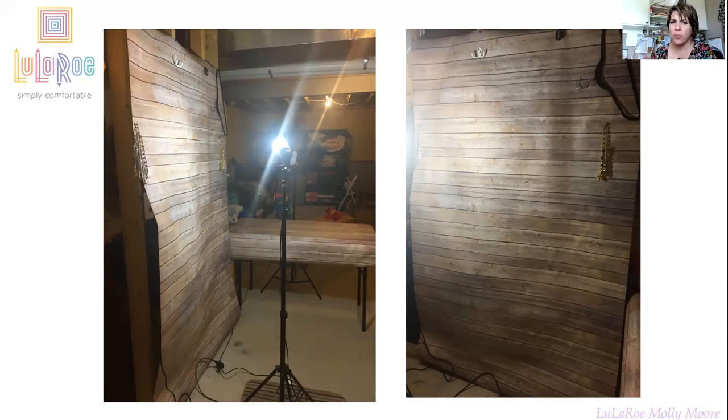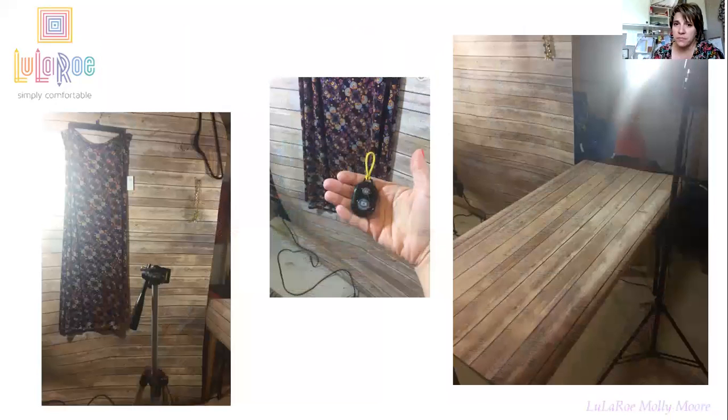I have a couple necklaces down there that, if I feel the need to, I throw up there to accessorize it. There's a picture of my key fob, my Bluetooth, and my tripod that I put my phone on when I was doing that maxi skirt. And then I also have a small table with the same background I got from Amazon. It was $13. It was a lot, so I could cut some of it off and just wrap it, or just lay it on my table down there to do flat lays or leggings or whatever. It's not that big.